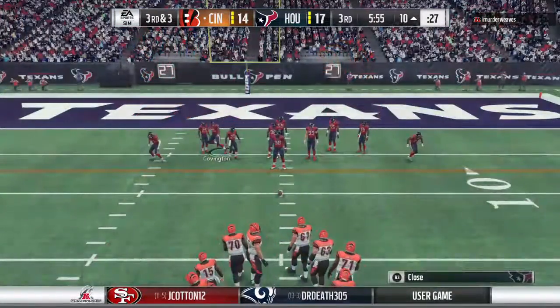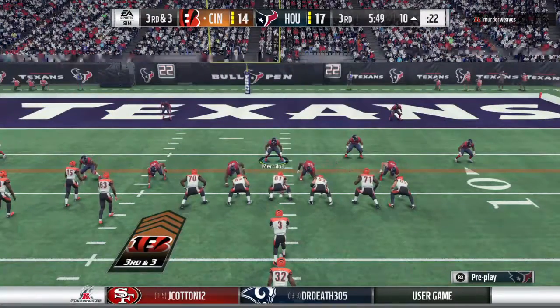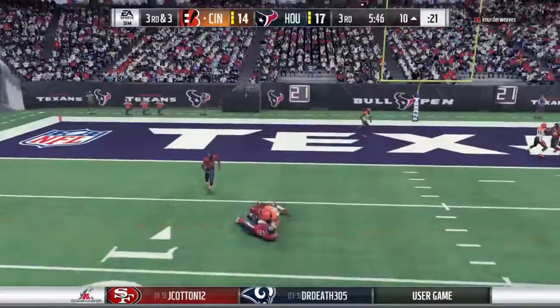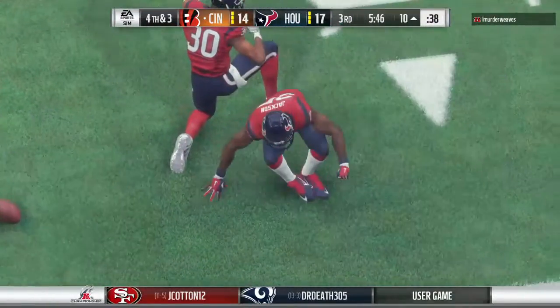In need of a conversion on third down. They had the big play to start the drive. Out of the gun. Here's Wilson. And incomplete. The contact made the ball roam free and brings up fourth down.